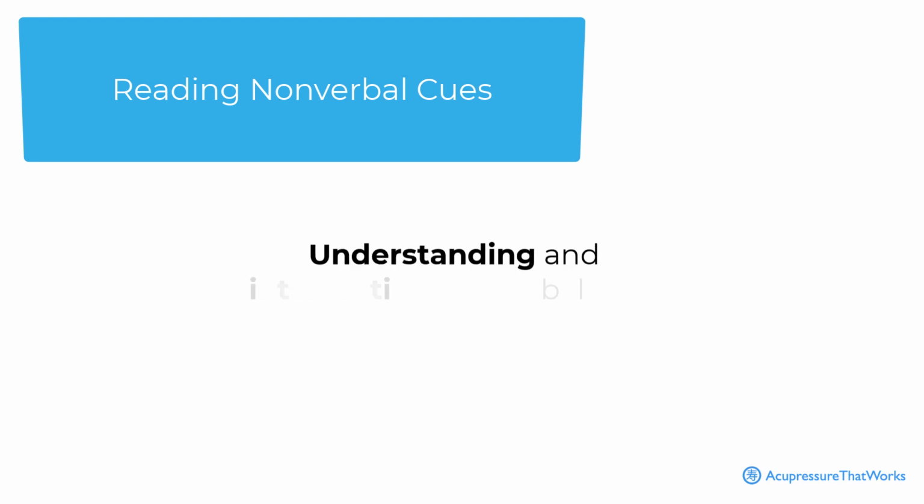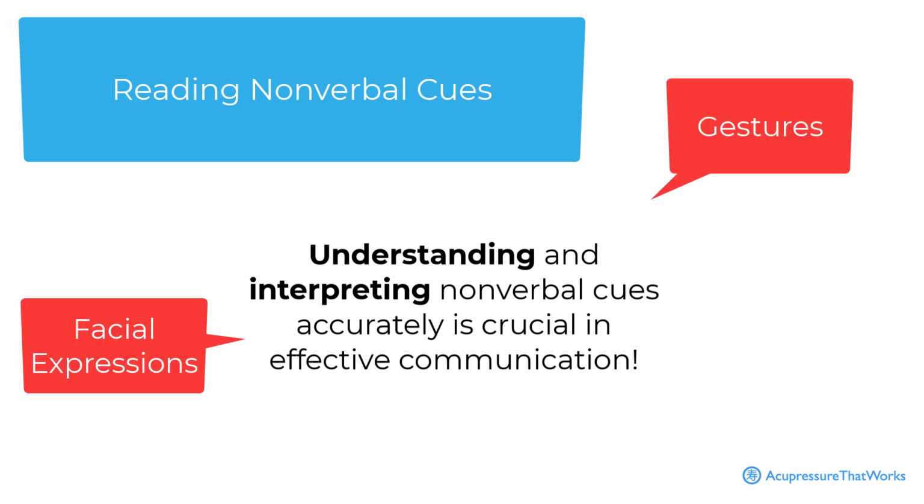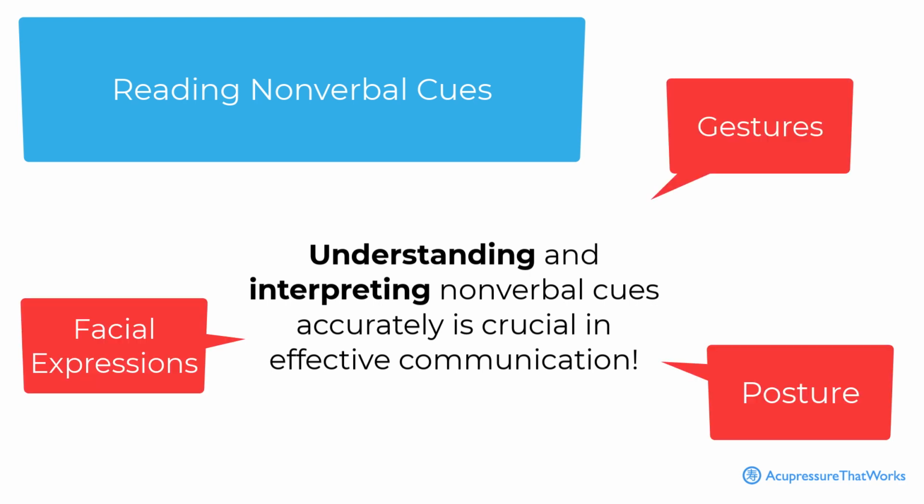Understanding and interpreting nonverbal cues accurately is crucial in effective communication. In this lecture, we discussed the different types of nonverbal cues, such as facial expressions, gestures, and posture, and how to respond appropriately to build rapport. By paying attention to these cues, we can become better communicators and improve our business interactions.